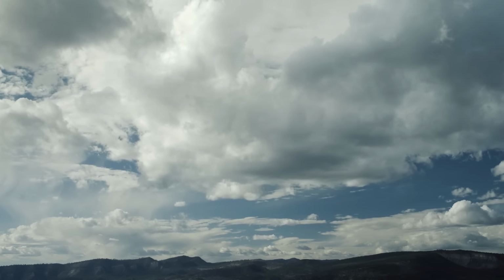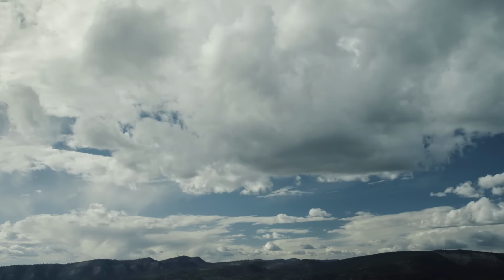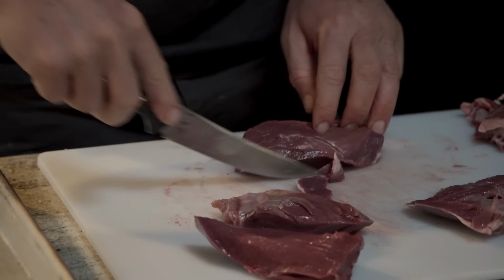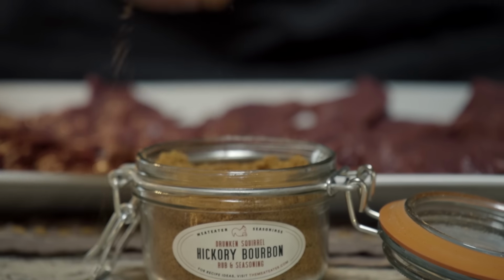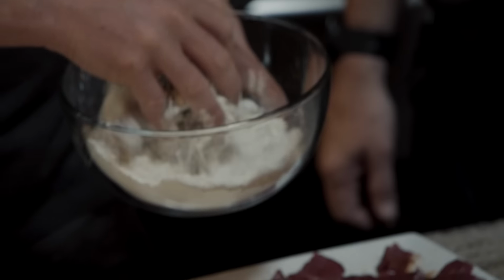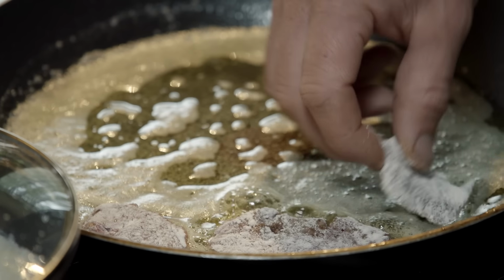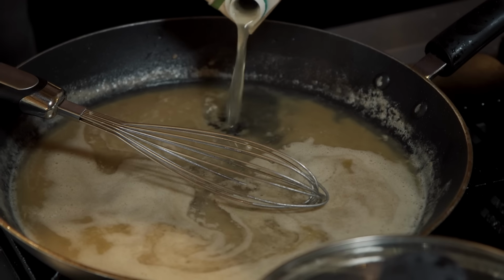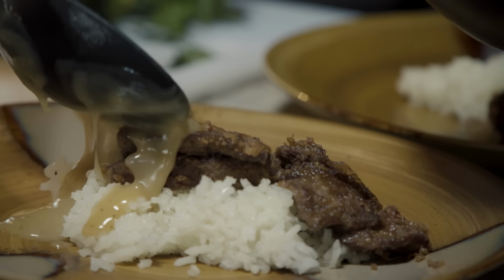With time to spare before our flight home, Matt and I prepare lunch. Venison heart, one of my favorite pieces of the animal. Season it, dust it in flour, and then sear it in hot oil. Remove the cooked heart, add stock to the drippings, reduce into gravy, and then serve it over a bed of rice.